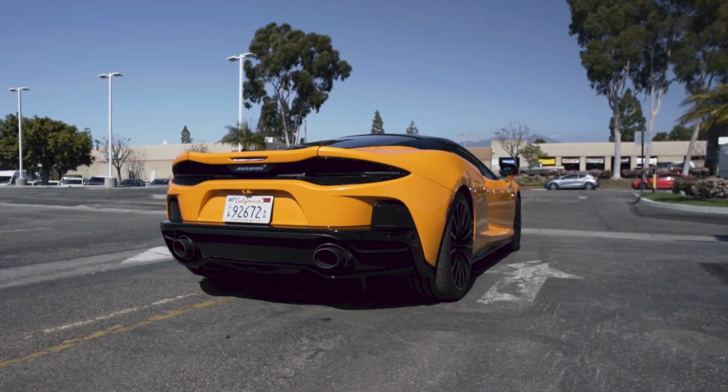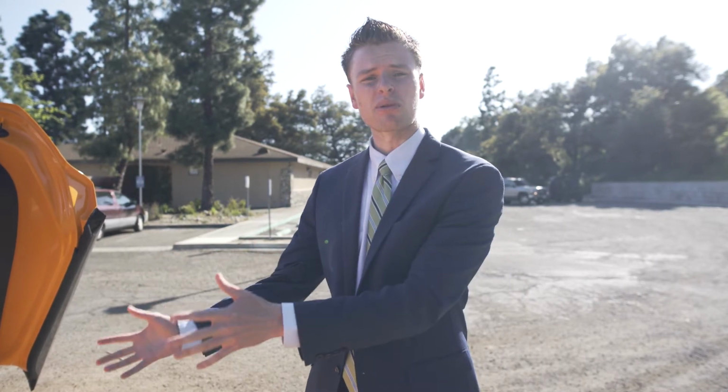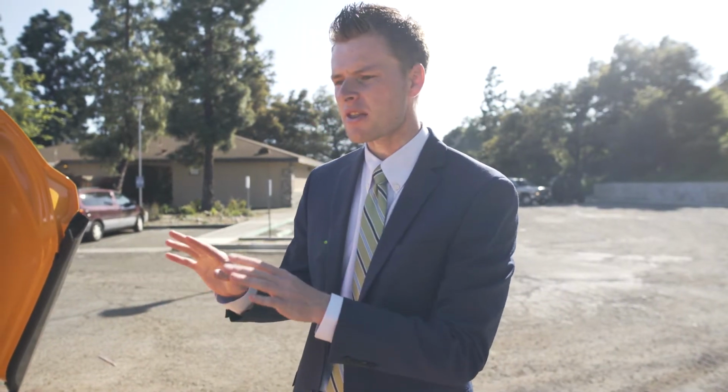For the GT in particular, there's 2 different ways you can spec the car. You can go more for a sporty look or more of a luxurious look. This one in particular is more on the luxury side, which I'll show you on the interior. Not a ton of carbon fiber optioned on this spec in particular, but you can put quite a bit of carbon fiber on the car as well.